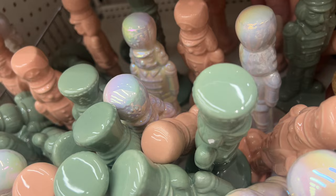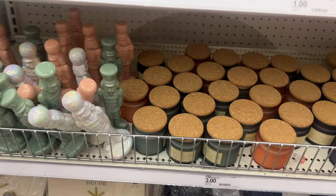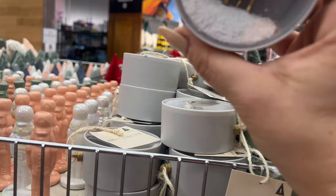Okay, so these are $1. There's Ethan, look, he's shopping. And then these are $5. Oh, I want to show you these first. Okay, and then look at these. These ornaments are only $1, and they have this one.